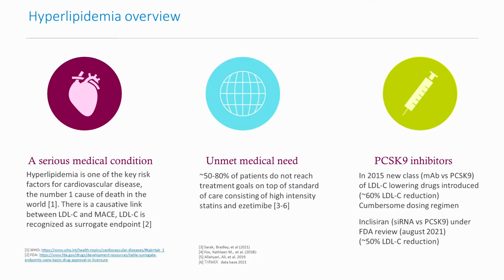A new class of injectable drugs emerged in 2015. Monoclonal antibodies against PCSK9 lower LDL-C by approximately 60%, but they come with a cumbersome dosing regimen. In 2021, inclisiran, a small interfering RNA dosed every 6 months, was under FDA review with approximately 50% LDL-C reduction. Our goal was to develop a PCSK9 inhibitor based on the antisense oligonucleotide platform with a convenient dosing regimen and a best-in-class LDL-C lowering profile of 70%.